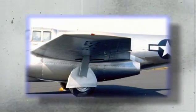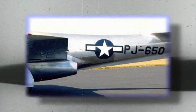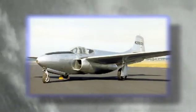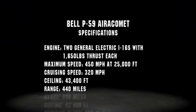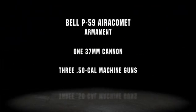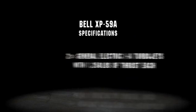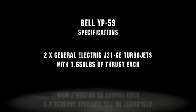The first U.S. jet takes flight in 1942. The Bell P-59 Airacomet is built around the Whittle turbojet, but its performance is inferior to other fighters, and production is canceled by 1944. The output of early engines is low and requires at least two power plants to achieve reasonable performance.